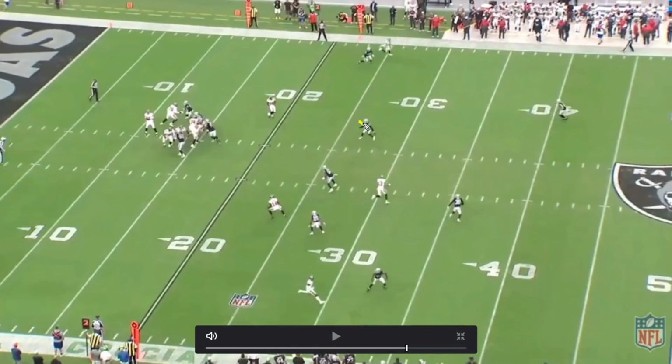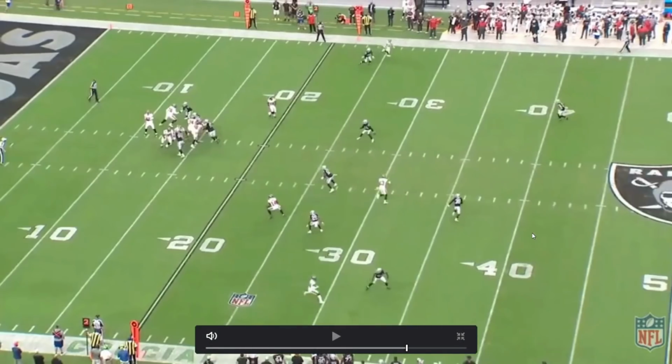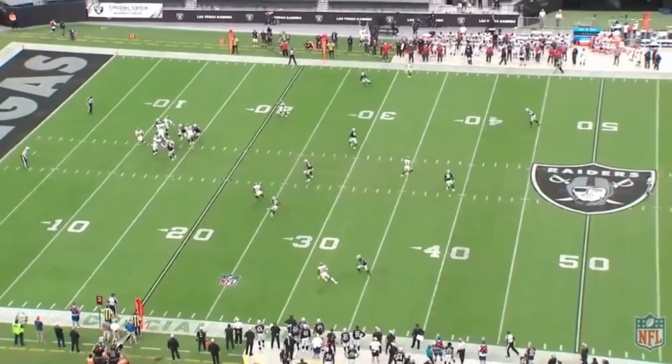And then you have these guys dropping back, coming in. So there's that triangle I like to draw a lot. It's a tighter throw. Maybe it looks wide open from this view, but downfield, these guys can converge on him quickly.